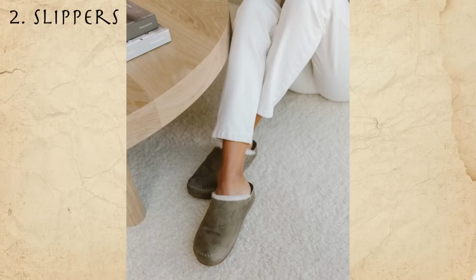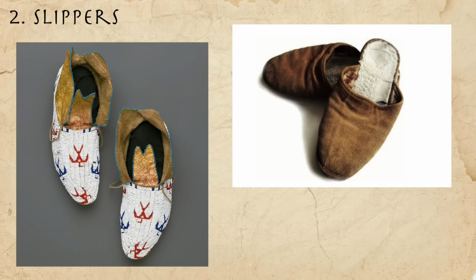Next one is slippers. Slippers is a comfortable slip-on shoe that is worn indoors. Normally it's without heel strap. The word slipper comes from an Old English word slipper and slipor, which mean slip shoe. The oldest surviving pair of slippers are thought to be 10,000 years old.